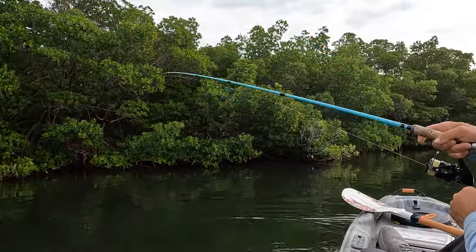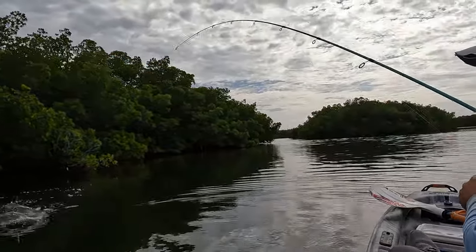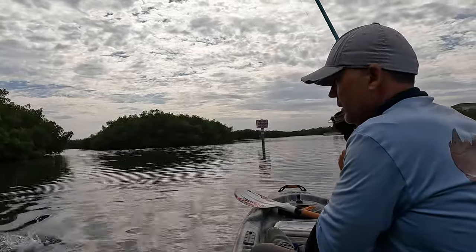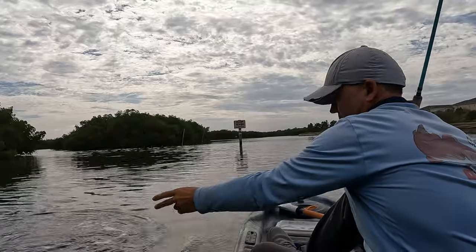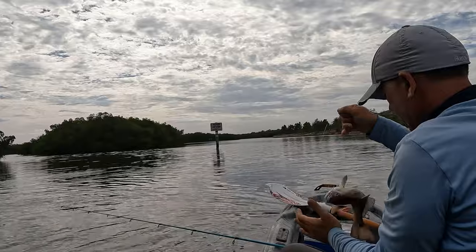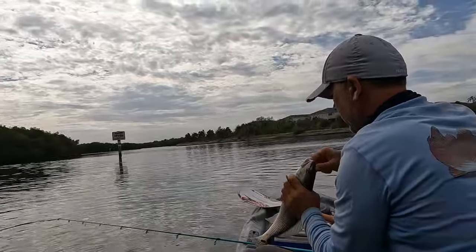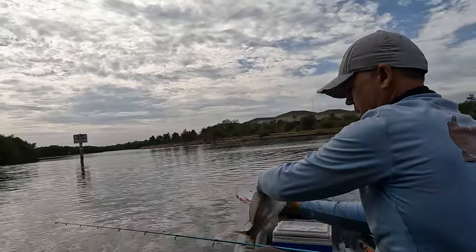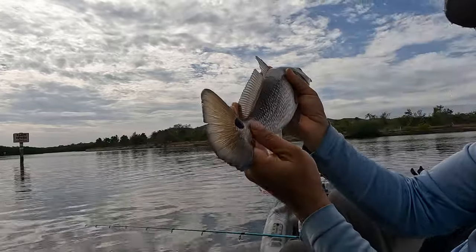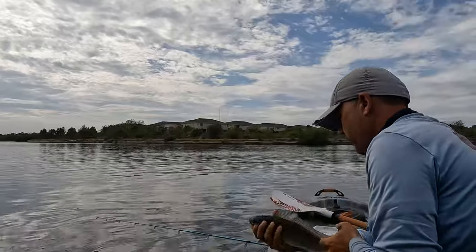This is a good one. Oh, yeah. Oh, it's a nice red. Redfish number two. This time, so relax. Let's see. Got one big one on this side. Look at that tail, bluish, so healthy. Nice. Thanks for the fight, buddy.